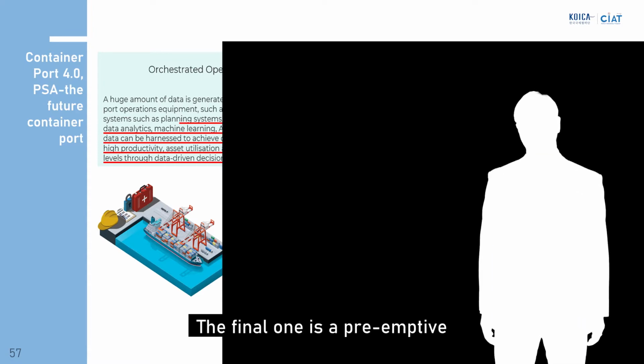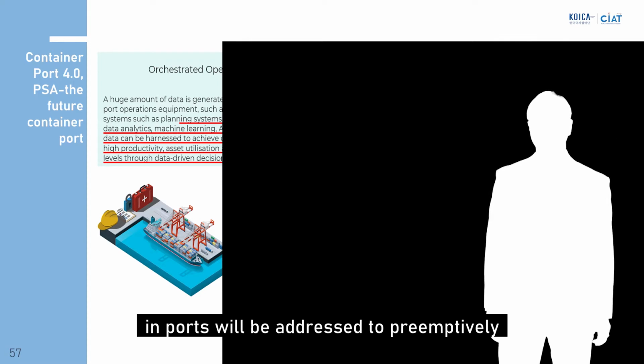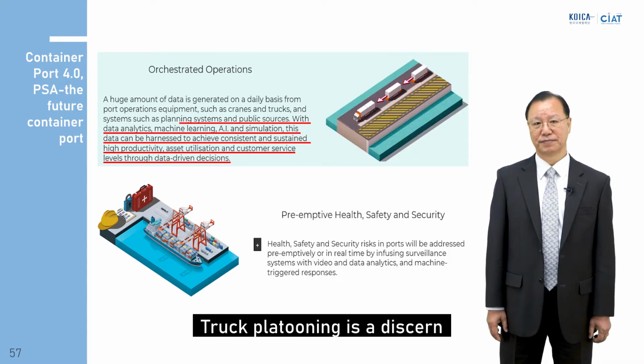The final one is preemptive health, safety, and security. Health, safety, and security risks in ports will be addressed preemptively or in real time by infusing surveillance systems.